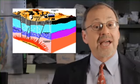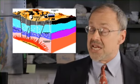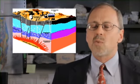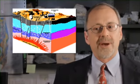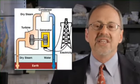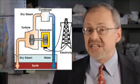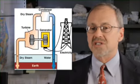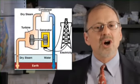So the difference with the hot-dry is you have to have a magmatic source. The magmatic source has to give you a lot of heat. And what you do is you circulate water down to where the heat is, and then the water is boiled up into steam. As the steam comes back up, you have pipes that lead the water down and pipes that lead the steam up. When the steam comes up, it comes up with a lot of force, and so therefore, it can turn turbines.